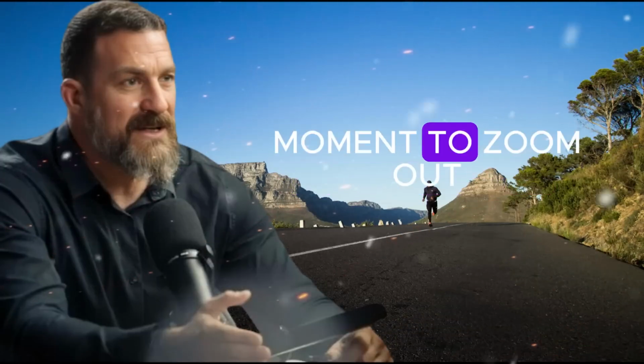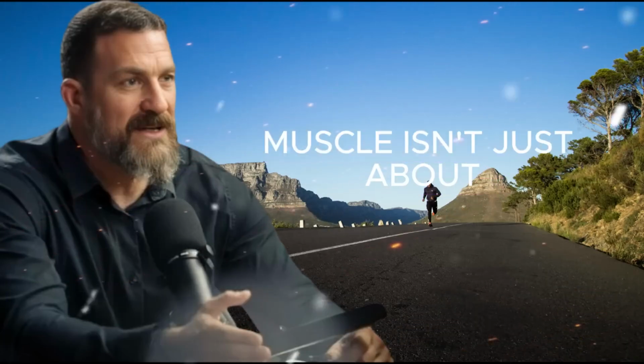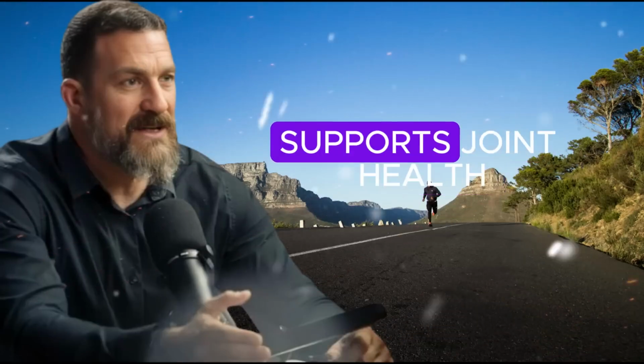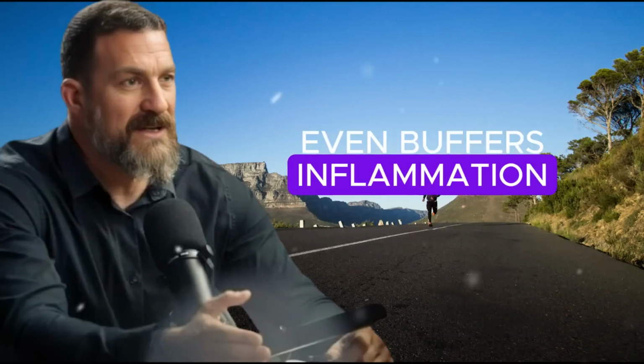But let's take a moment to zoom out. Why does this matter so much? Muscle isn't just about strength or aesthetics. It's a metabolic organ. It regulates glucose, supports joint health, aids in recovery, and even buffers inflammation.